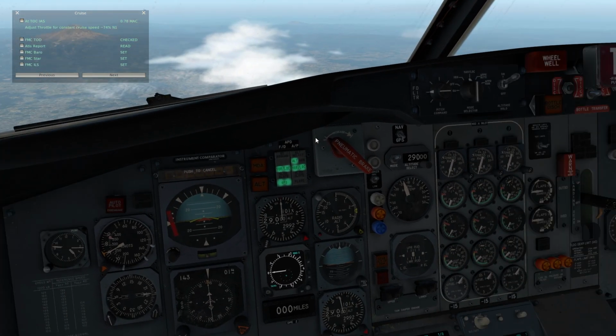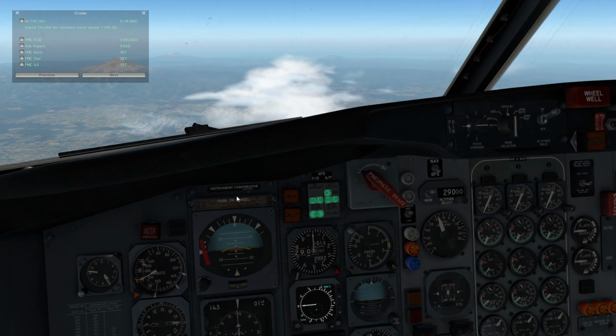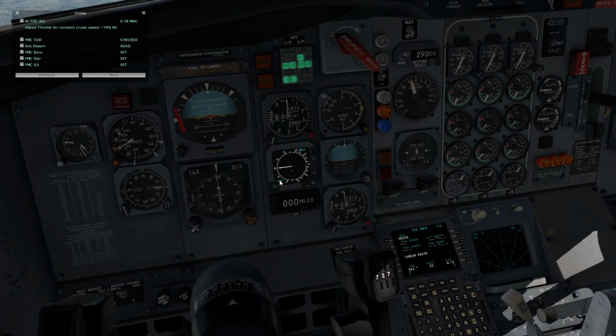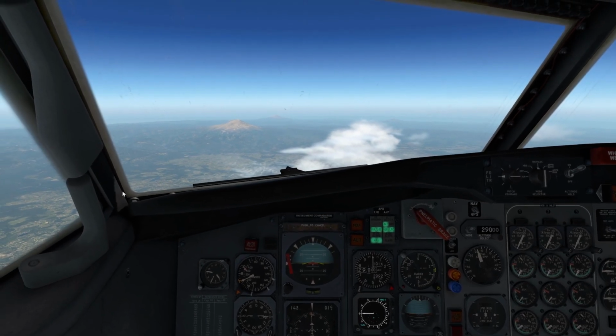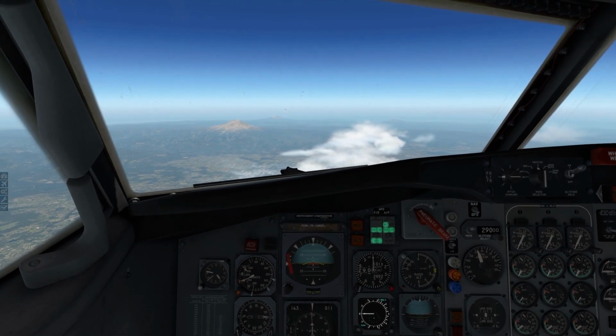Okay, we've decelerated a little bit through 0.72 Mach. Put on 74% N1, and we'll try that. And I think I'll just very briefly carry on the remaining 30 or so miles until top of descent.